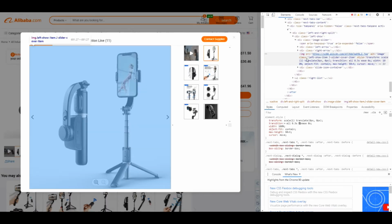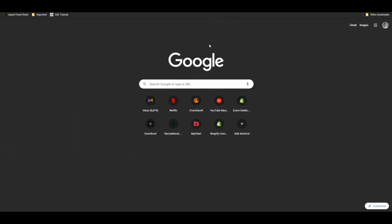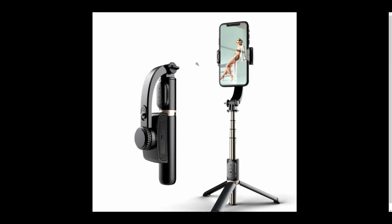And then what you're going to find is a link here. So you're going to double click that, copy it, open a new tab, paste the URL in there, press enter. And then what we can do is we can now right click and click on save image.